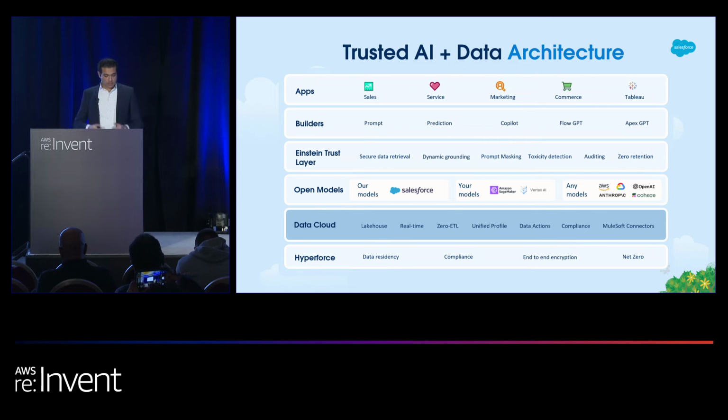We have our trust layer, which can do secure data retrieval, dynamic grounding, prompt masking, toxicity detection, and a lot of that. We have our builders on top: Prompt Builder, Prediction Builder, Copilot Studio, and all of our GPT products, and our apps as well, which live on top. And underlying all of this at the end of the day is Hyperforce, which is our cloud with data residency and compliance.